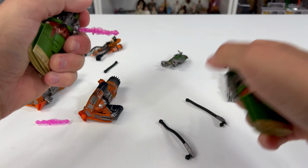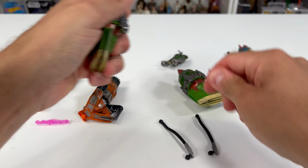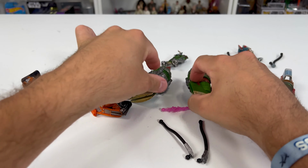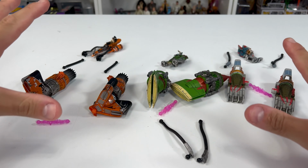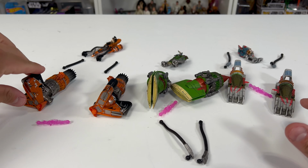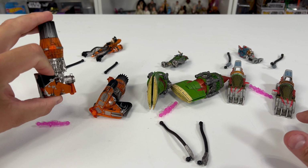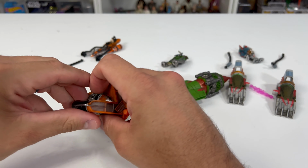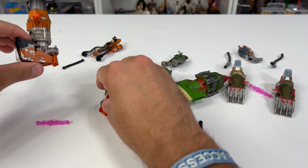I remember the binding was the worst part to put back on because it's super spiky, so it kind of hurts your fingers a little bit. But you can take apart all the pods completely, disassemble them, and crash them. Again, I would have liked to have seen these turbines or these engines be compacted, destroyed. If we're getting a battle damage Sebulba, I'd like to see it crumbled and destroyed.